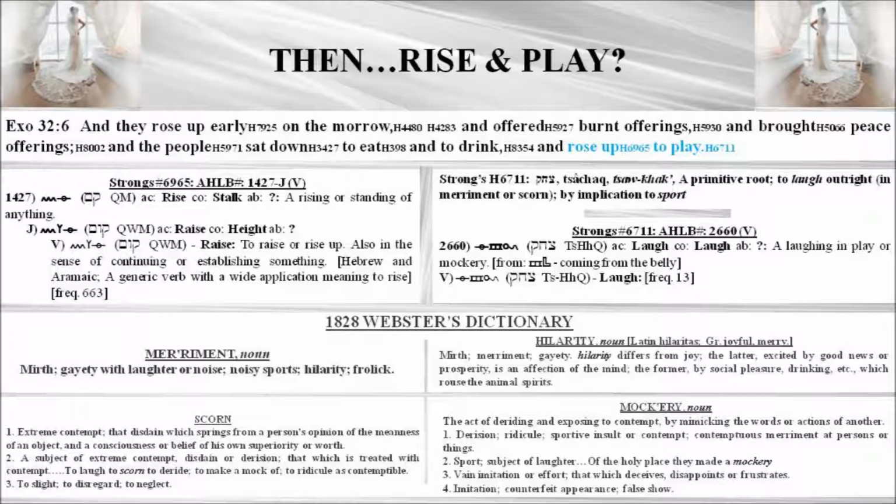Played is H7611. A primitive root to laugh outright, in merriment or scorn, by implication to sport. In the ancient Hebrew lexicon, we see that it's laugh. At the root line, we see the action is laugh, the concrete is laugh. A laughing in play or mockery. So in the 1828 Webster's, I went and looked at this word merriment that we saw in the Strong's. Mirth, gaiety with laughter or noise. Noisy sports, hilarity, frolic.